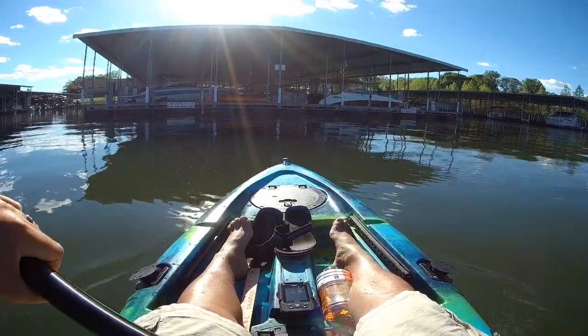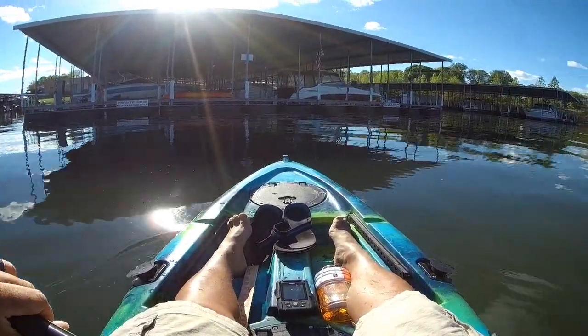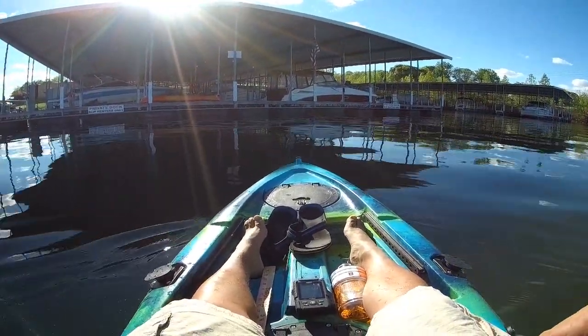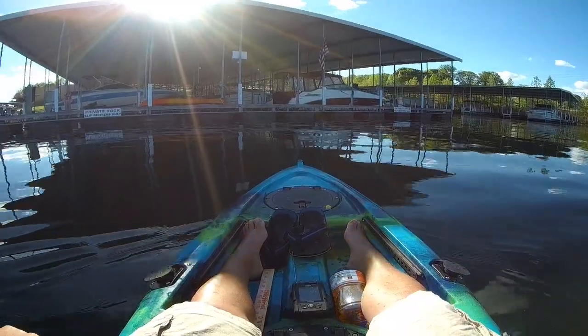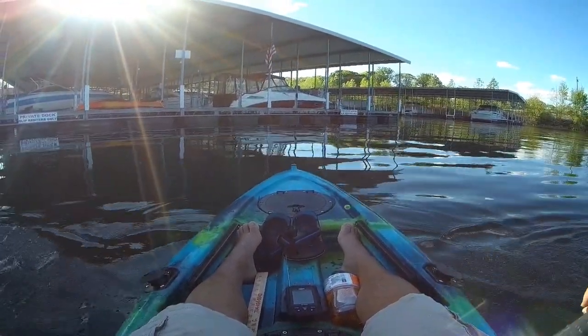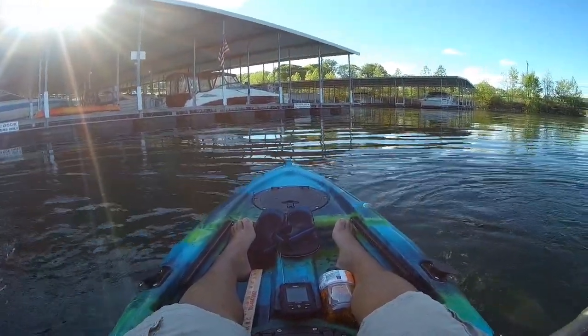But anyway, I've made my way to the other side here to see what we got. We got a little deeper water here. On the other side, the deepest was about 12. And right now I'm looking at about 27. And all the fish is down under, it looks like, at the very bottom. So let's see what happens.